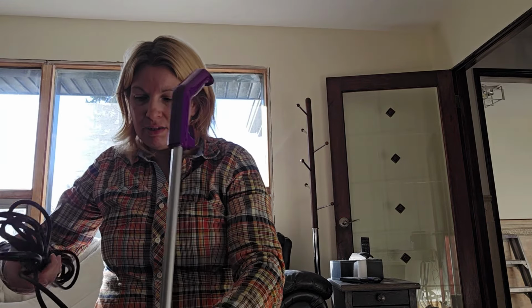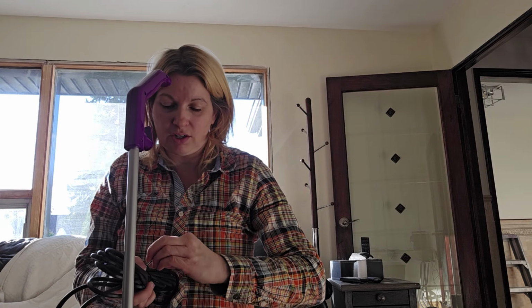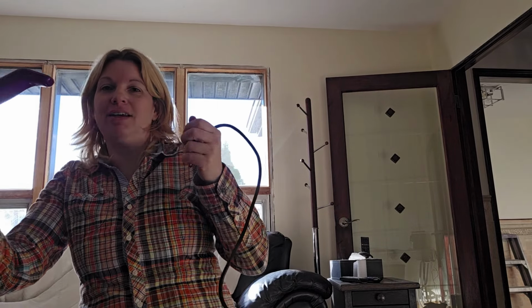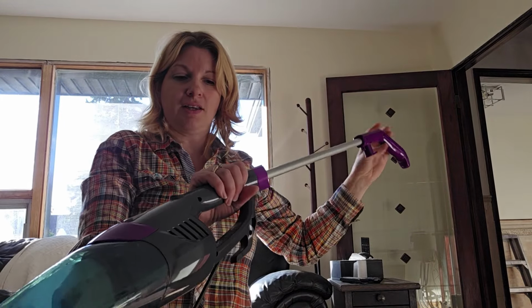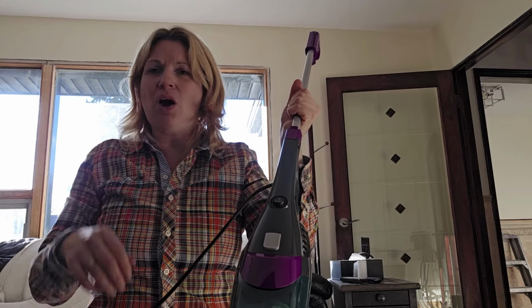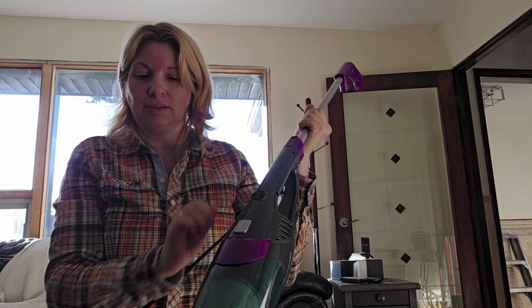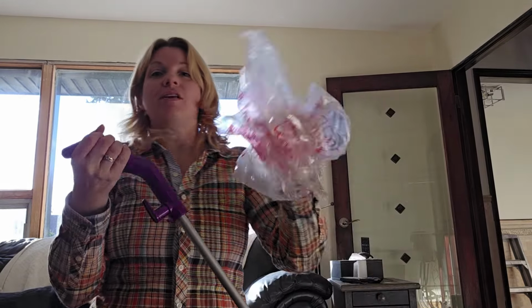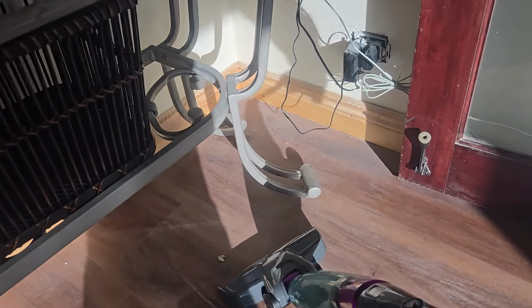So I'm just gonna undo this and I'll plug it in and make sure it works. There is an outlet. I don't know where my outlets are in this house. Okay, just one second. All right, I've got it plugged in. It took a minute to find the outlet. I had to move out a table, but here we go. Do not want to vacuum up the bag. I will show you how well this works. I'm not sure how well you can see with the sun, but there is like powder and stuff on this floor.